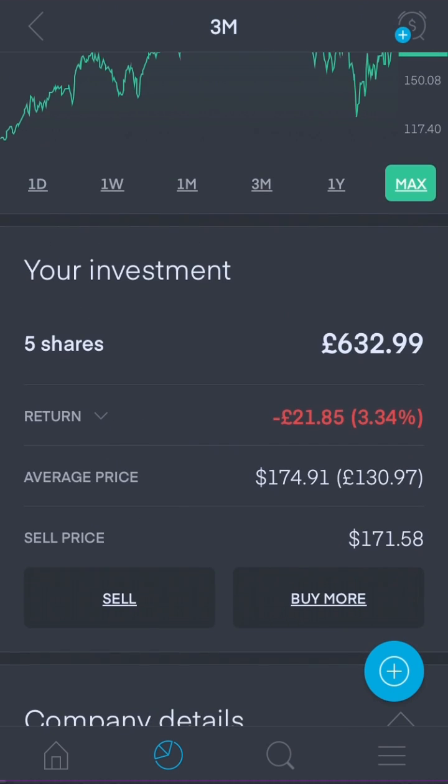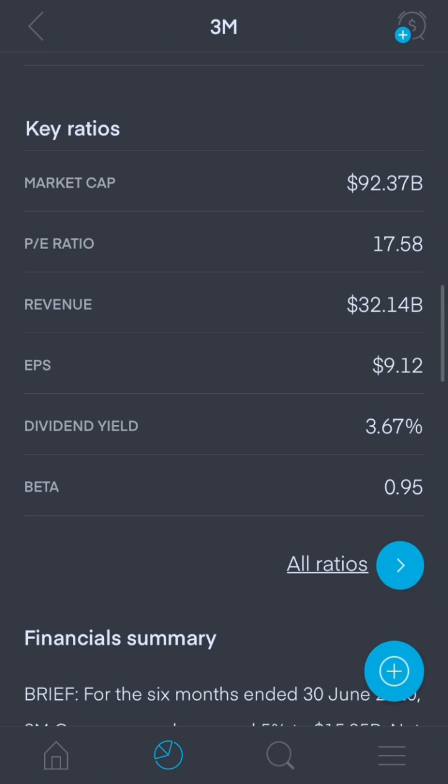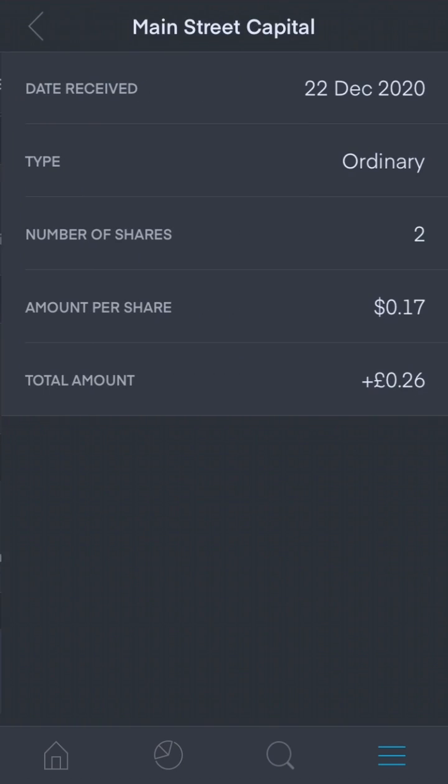So I'm down just over 3.34% with this investment. But you can see I do have 5 shares now. This is my highest position in the portfolio, and a company I do really like. Good solid dividend yield as well. I think the yield is a nice steady 3.67%. Massive company. And the next dividend I received was on the 22nd of December, which was 26 pence, from Main Street Capital, another one of my monthly paying REITs.